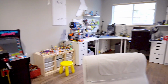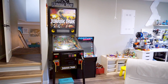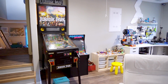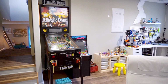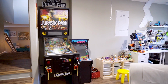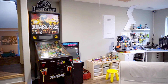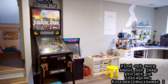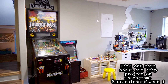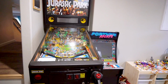Just spin around to the left here. We have our gaming area. This was my husband's childhood dream to own a pinball machine, and we were able to make it happen. So we picked up this Jurassic Park machine last spring, and since then we have also picked up a Jurassic Park Jeep. It is not complete, but you can follow along and see our project at Jurassic Northwest on Instagram as we transform our Jeep into a Jurassic Park Jeep. As you can tell, we love the movie.